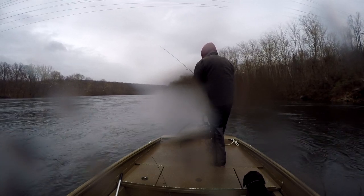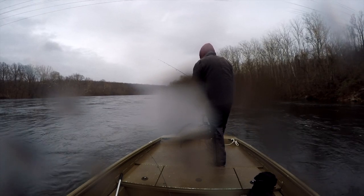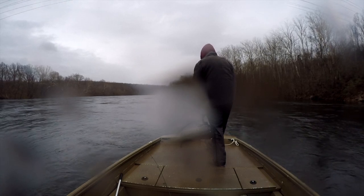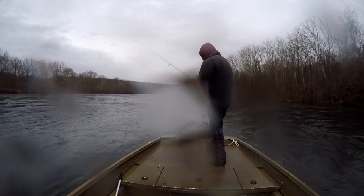Redfin shad, it's a small silver, it's in the shad family. Table Rock has got them. Lakes that are south here and further south have them. The lakes up further north like Stockton, Truman, don't have them because their water temperature gets too low and they can't survive.